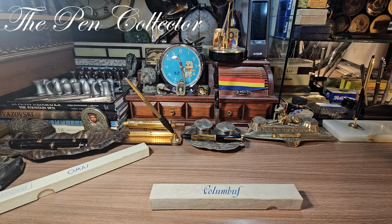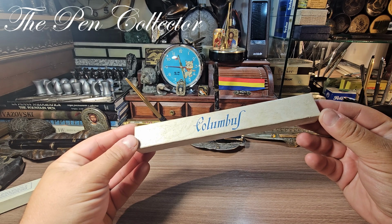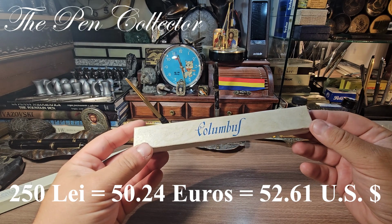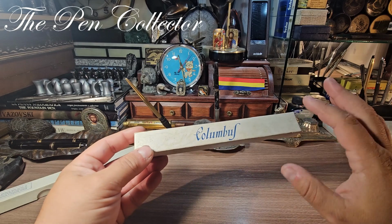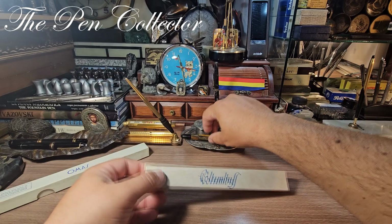Welcome to the review of a beautiful Italian desk pen from the late 1930s. Today we are going to talk about a beautiful Columbus pen, a desk pen which I recently bought from the town of Iași, Romania. I paid 250 leis for this Columbus pen, the equivalent of 50.24 euros or 52.61 US dollars.